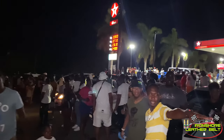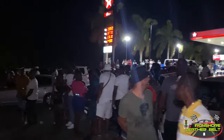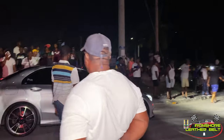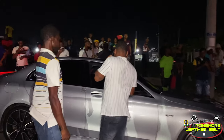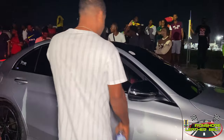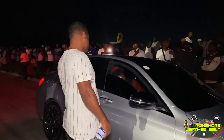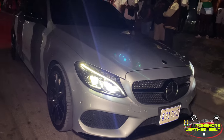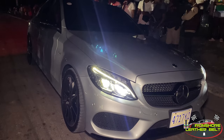Look at people, this is a really, really good vibe. They're trying to convince the person with the AMG to run with the Audi. Ask him just to give him a few minutes. Yeah, this car was supposed to race. Unfortunately, you know who came. So unfortunately, they won't be racing tonight.